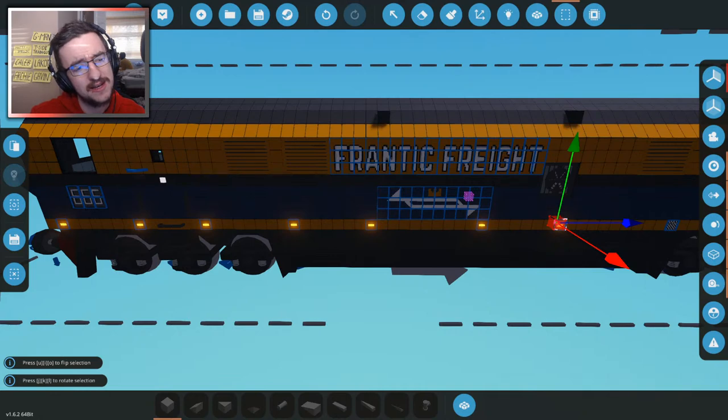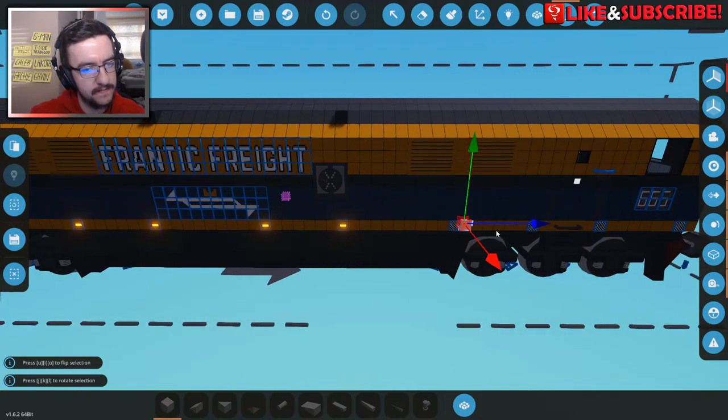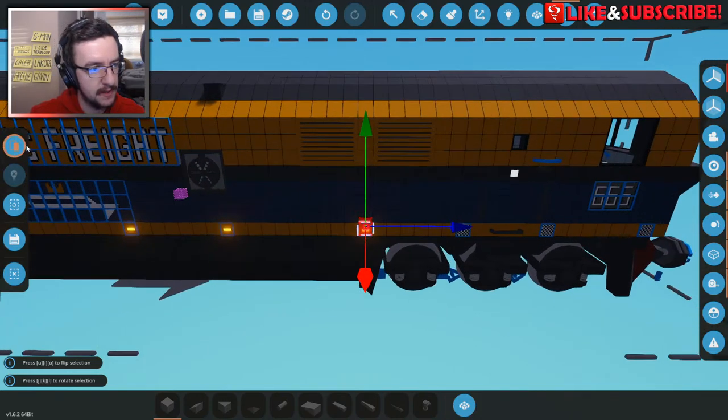Yeah. Oh, it's different on both sides. Bit of asymmetry is fine. It's not. It's not okay. Have some tail light. I guess it is.